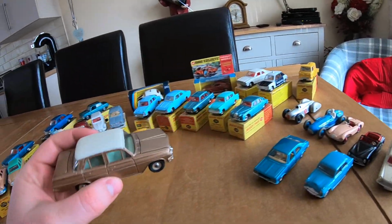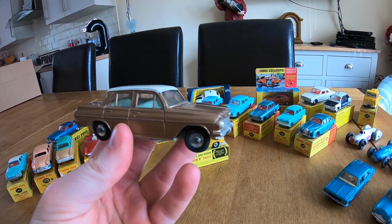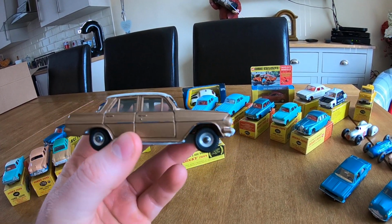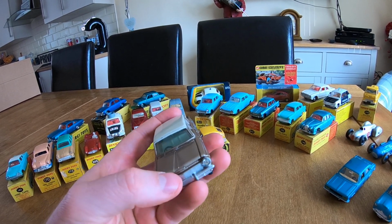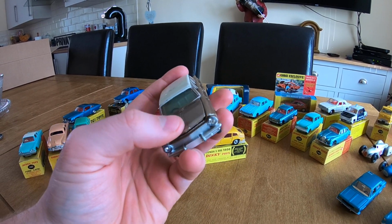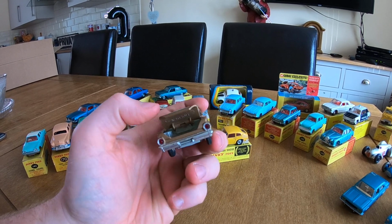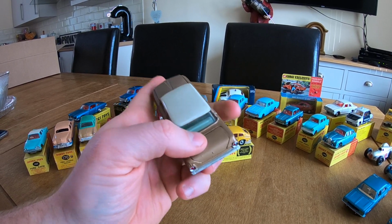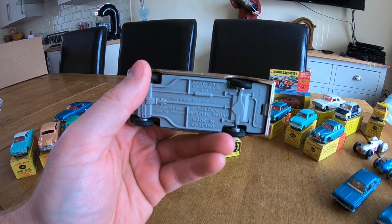And we've got the famous Australian Holden. Lovely casting. Again, one that's very desirable. Mint box. These, I've seen them go 150, 200, etc. Nice loose model like this, you know, it's 40 to 60 quid all day long. Actual selling, I'm priced a bit on the lower end of that. Look at that. Beautiful. Really, really nice casting.